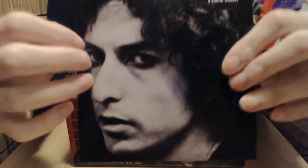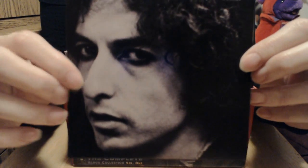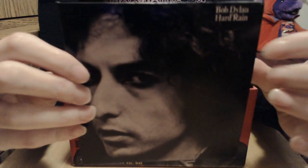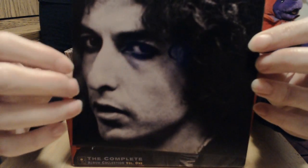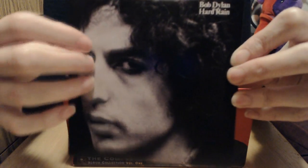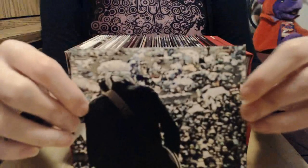And here is Hard Rain, which is the live album I was talking about. It was around that same time as the Rolling Thunder Revue. I think it was the Rolling Thunder Revue, I'm not too up on that. I don't know, so don't crucify me for not knowing if it was the same tour or not. But he wasn't doing the masking that he was. So it's a great album.